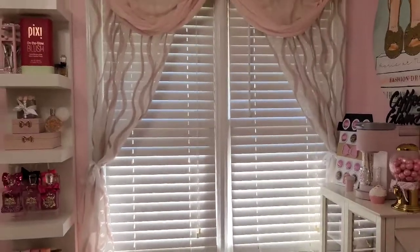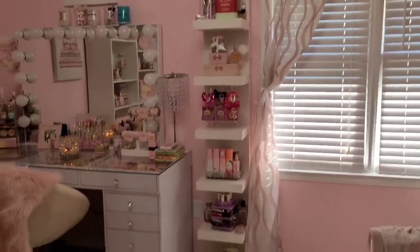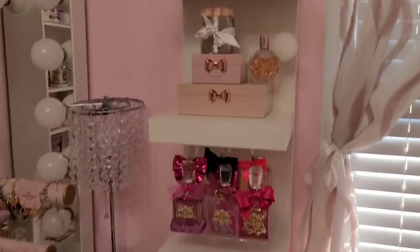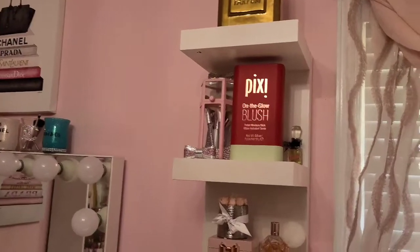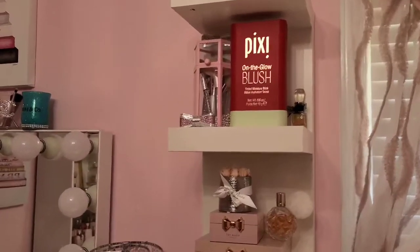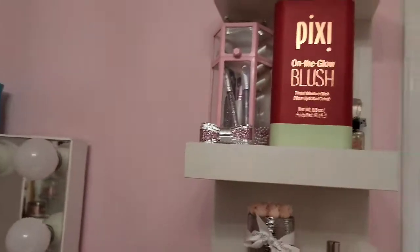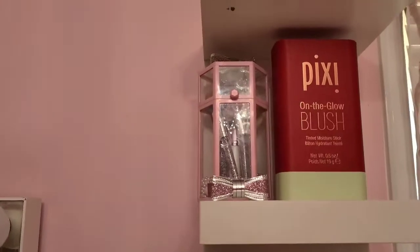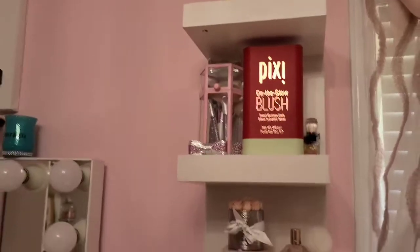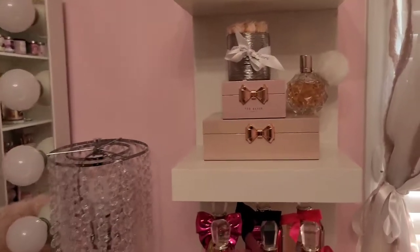Over here, I've got my curtains from At Home Store. So on my lace shelf up here, the coin bank up top is from Z Gallery. And then I've just got a little Pixie PR package, and some brushes and a really cute lipstick from Beauty Cosmetics. And then the acrylic brush organizer that obviously needs to be cleaned. Look how dirty that is. Is from Amazon, and it's linked in my Amazon storefront if you guys want to get one.